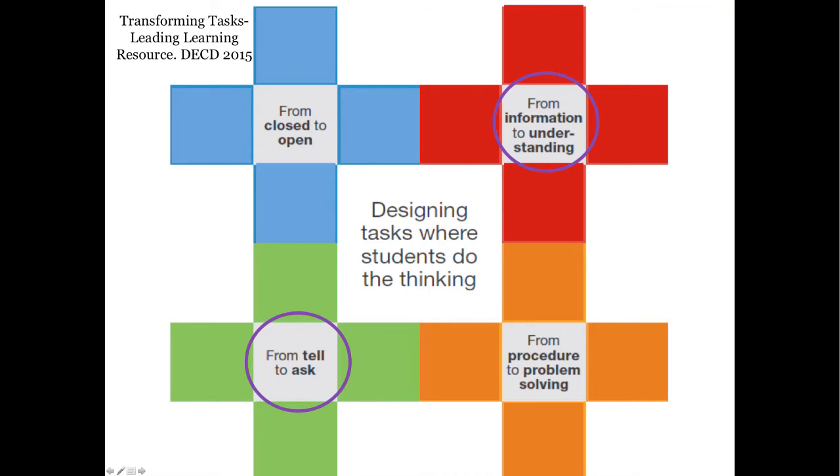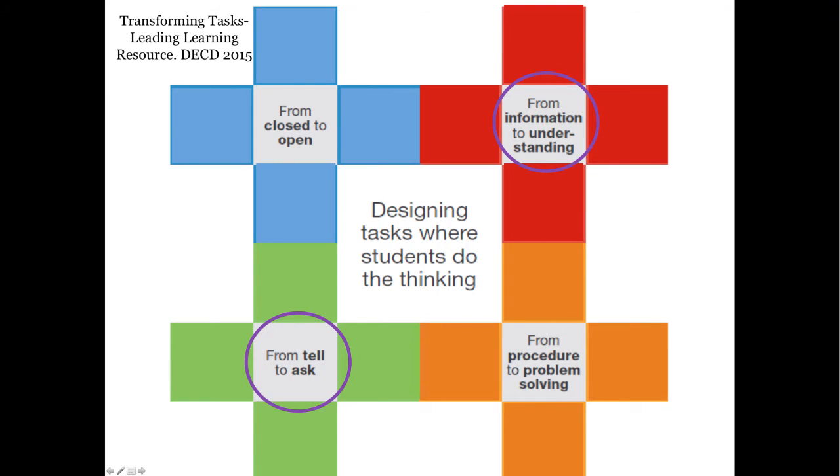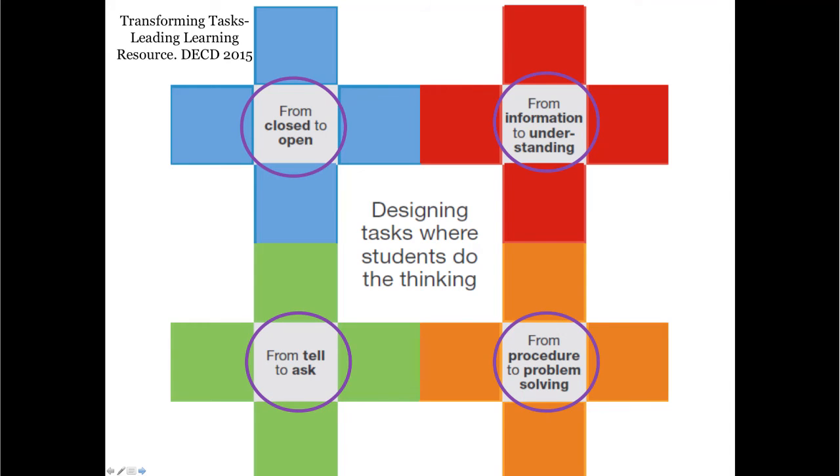So in Transforming Tasks, which Martin showed you a screenshot of this morning, and I know that some of you have started work on this already, these are two of the four key ways that we have articulated the shift, so that when we're designing learning, we can hold that really simple language in mind. Of course, that's not the whole story. The other two are moving from closed questions to open questions, or from procedural type questions to problem-based or problem-solving type questions. And all of these key strategies, if you hold them in mind, will get you to the same place. Much like Martin was talking about, starting with executive functions, starting with TfEL, it will get you to the same place. We feel the same way about these key strategies in Transforming Tasks.